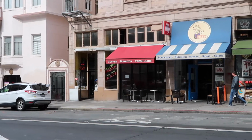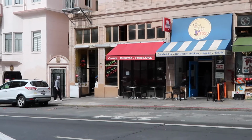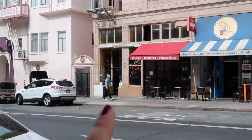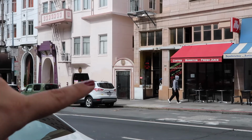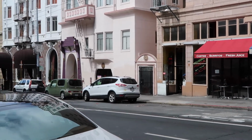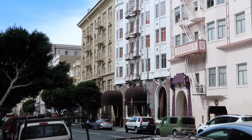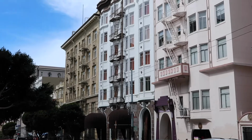So this is the street where Scotty follows Judy. She goes walking down this street right along there. You can tell like that architectural structure there is still there. She goes walking over to what is now the Hotel Vertigo, but during filming it was the Empire Hotel.